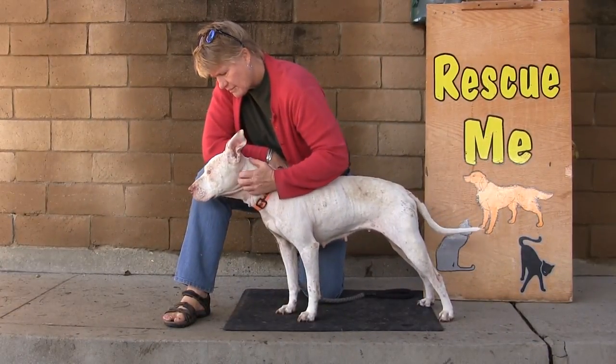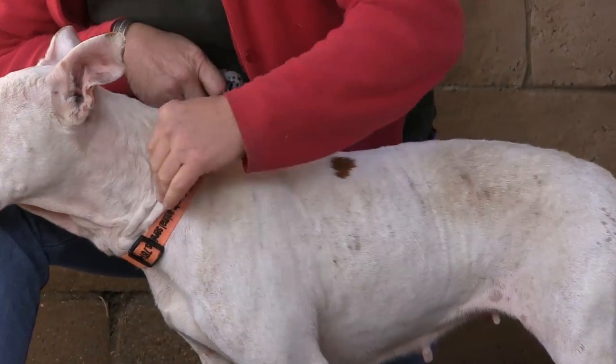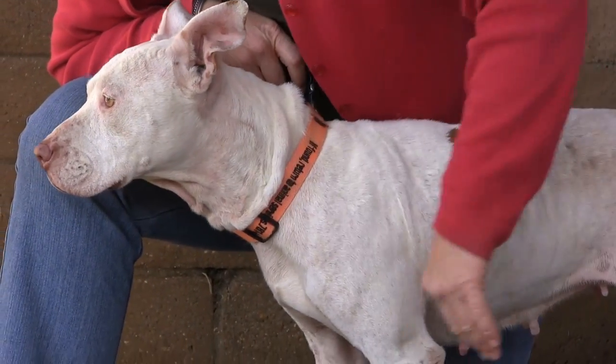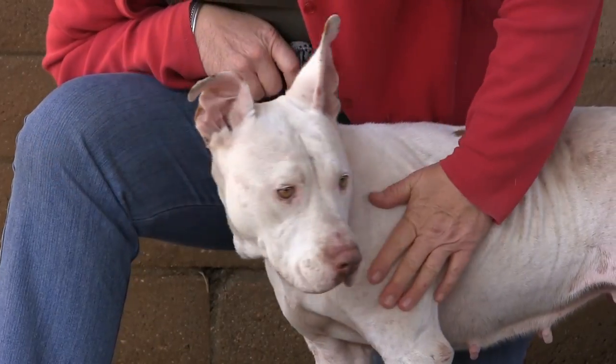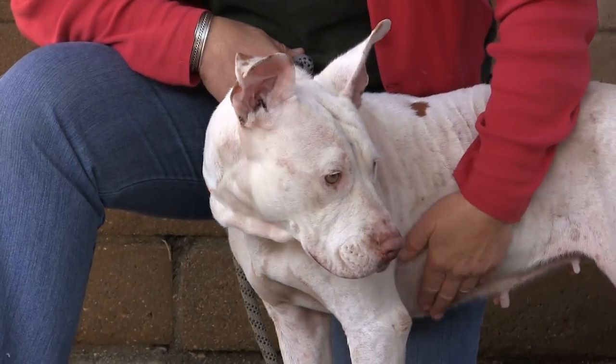Sometimes dogs come to us, Randy, not in such a good condition, like Elsa here. Elsa looks a little thin. We've got to put some weight on her, fix her coat up, make her nice and shiny. She's a lovely dog. She's good on a leash, and she's very, very sweet.